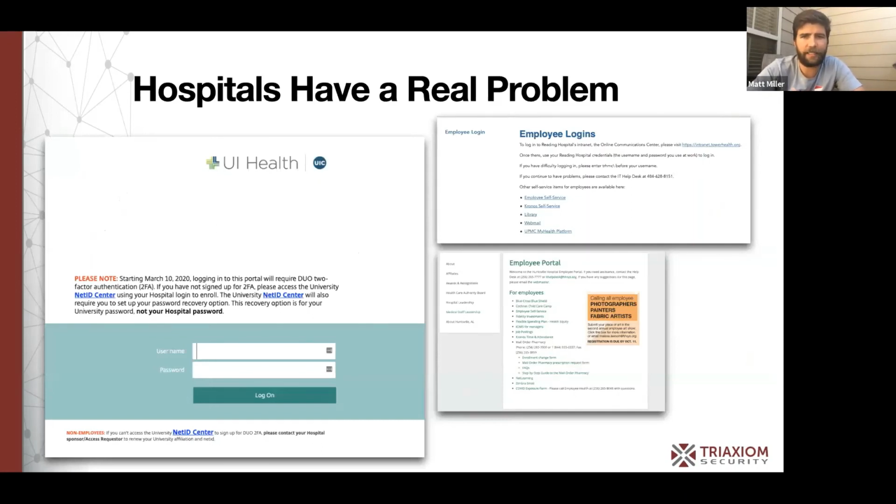Final thought here is hospitals have a real problem. So just a Google search at the time I made this briefing of the top 5 results. I searched in Google for hospital login. And the top 5 results here are 1, starting in March 2010, we're going to start doing multi-factor authentication. Well, good, but what was happening before March 2010?